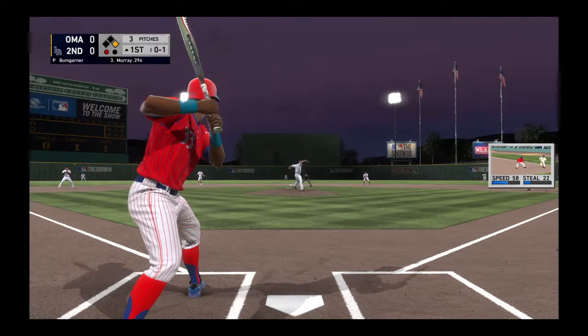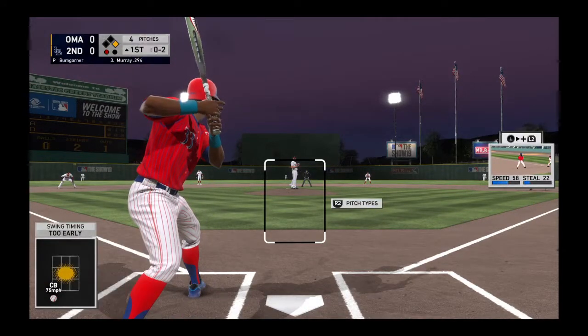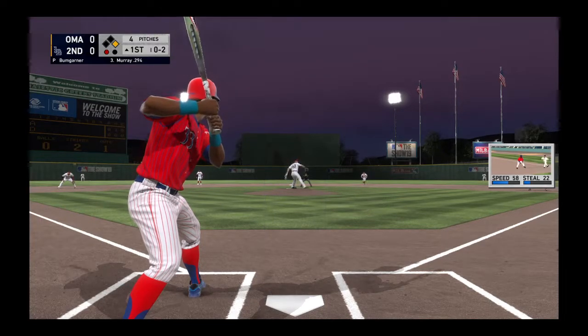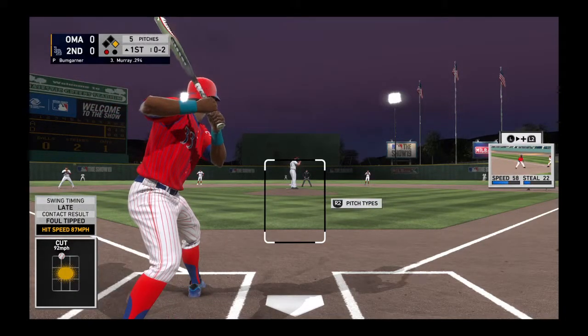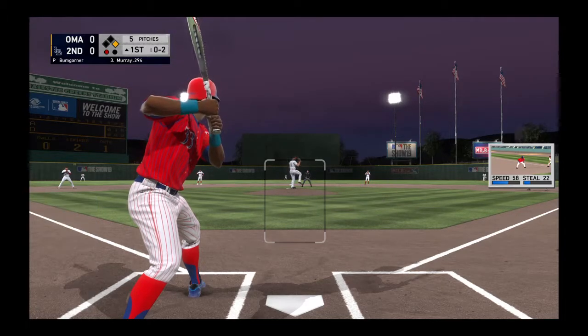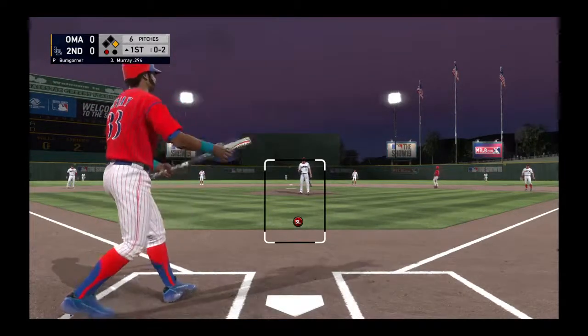Ready with the 0-1 pitch. Right over the top with that curveball, and it's 0-2. Good job of making him chase that pitch down below the strike zone. That's where you want to pitch when you're looking for the double play ball. Fouled off. The 0-2 pitch. And another foul ball.